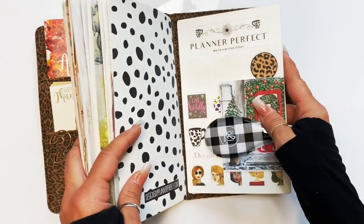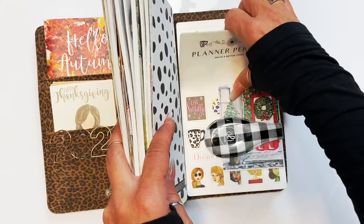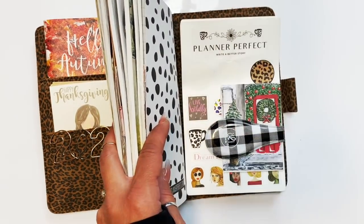And so that works too. And I've got my holiday ones in here too, but I use them up so much. Gosh.